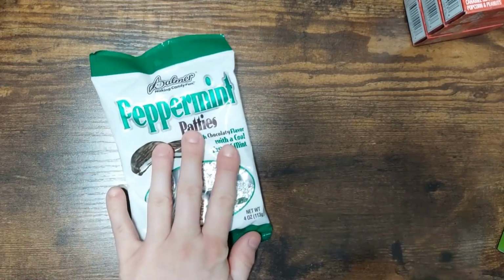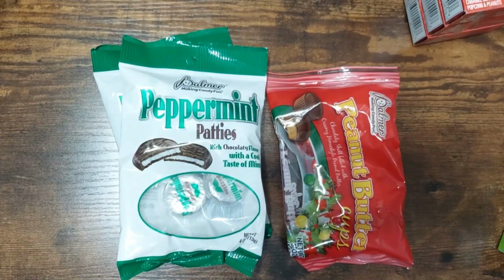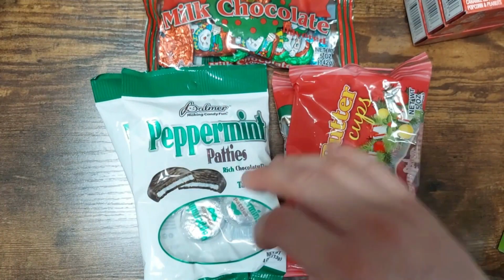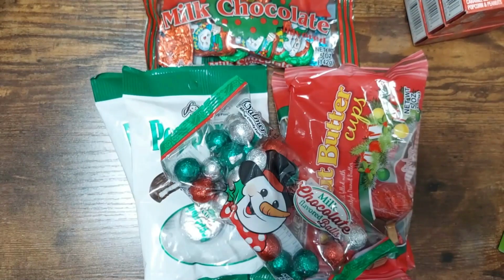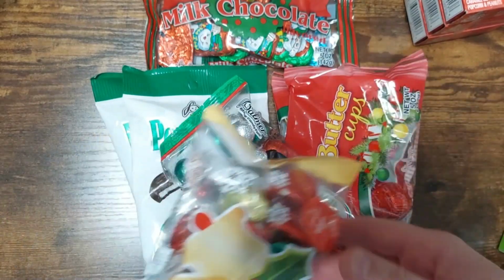And then I just got a bunch of candy, so I got peppermint patties, 2 bags of that, peanut butter cups, also 2 bags, chocolate Santas. This year they didn't have any chocolate covered marshmallows. It was so sad. Chocolate balls, and chocolate bells. And I'll just open these and divide them between the stockings.